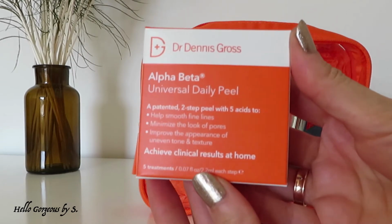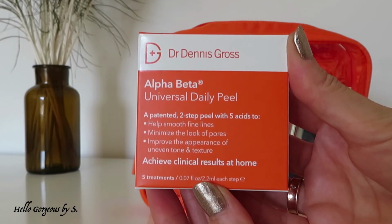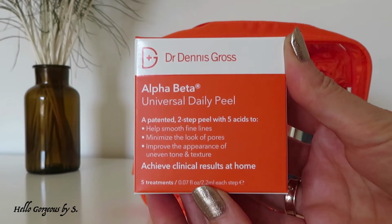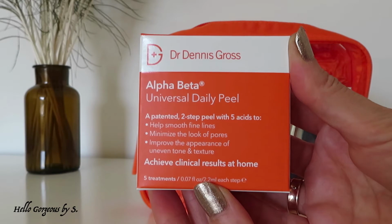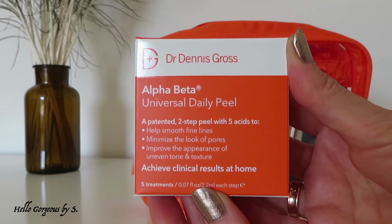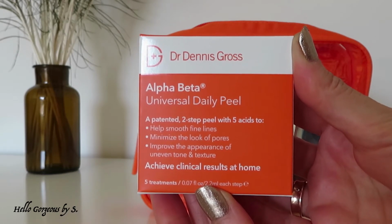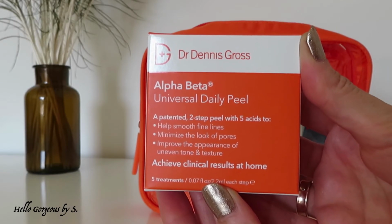And first I took out Alpha Beta Universal Daily Peel. Inside we have 5 treatments. One treatment has 2 steps. Basically we have 2 pads infused with a product. First we will use the pad 1, which will exfoliate and smooth. We will wait a couple of minutes, and after we will use the step 2 pad. It's called anti-aging neutralizer. The treatment will help smooth fine lines, minimize the look of pores, and will improve the appearance of uneven tone and texture.